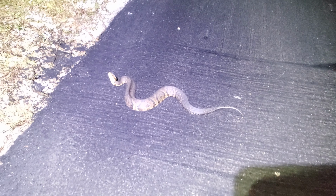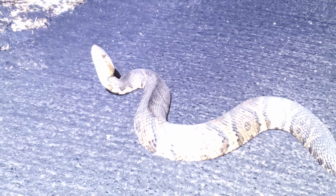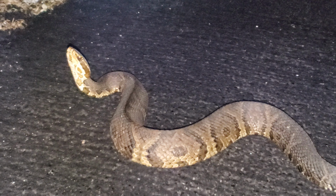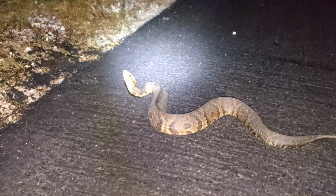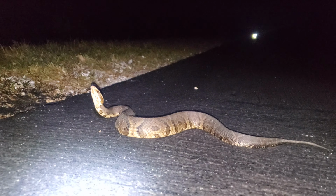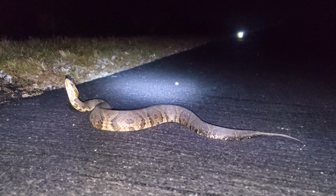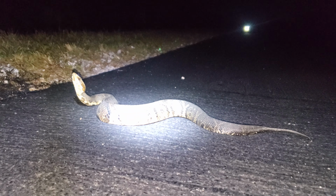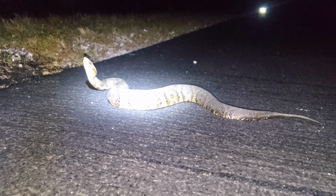This is snake number 6, and it is the second cottonmouth of the night. And he's a little, I'd say a little upset by our presence, but there we go. Smaller than the last one. Surprised he's not mouth gaping yet, but he's right on the side of the road working his way off, so hopefully this car coming doesn't get him. But yeah, these snakes are super common here, but you never get tired of seeing them.